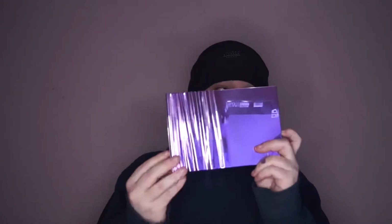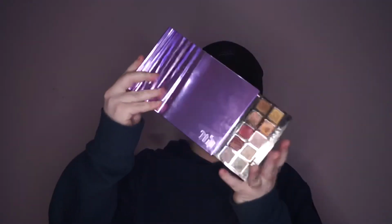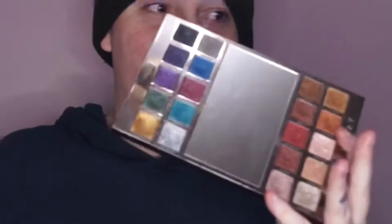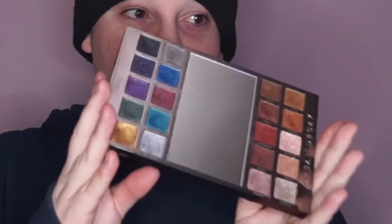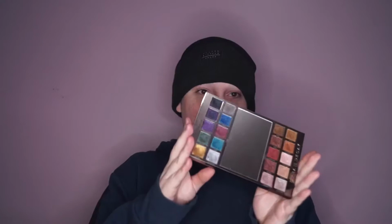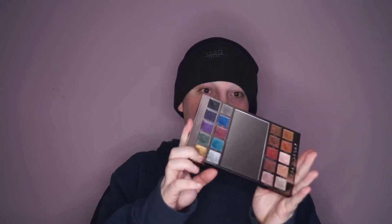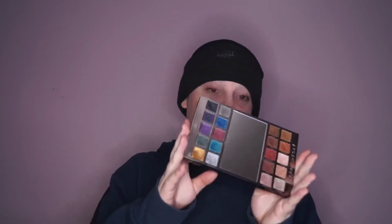This palette actually slides out. It's a plastic sleeve, and then this is the actual palette itself. I'm trying not to blind you with reflections, while also showing the camera. So you can see this side is colourful, and then this side is all neutral type shimmers. This was the first palette I ever bought. I think I bought this late 2018, so like old. This was my first ever eyeshadow palette.